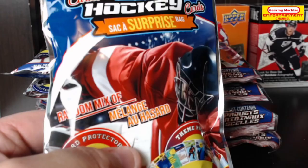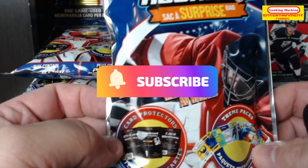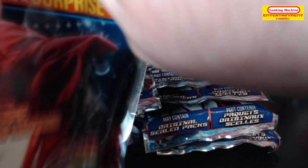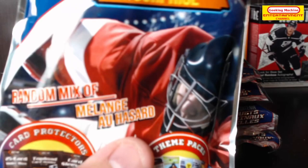Okay, so let's get right to it. As per usual, I'm going to be opening up a minimum of 10 of these surprise bags. And these can actually contain autographs, which I have never gotten before. So yeah, we'll see. I mostly get sleeves as the extra thing.